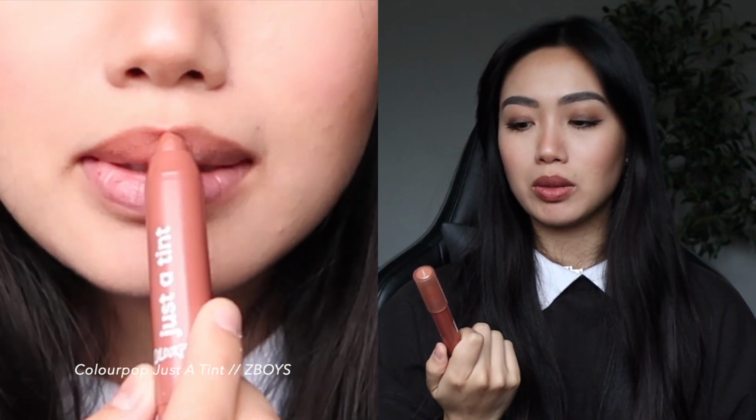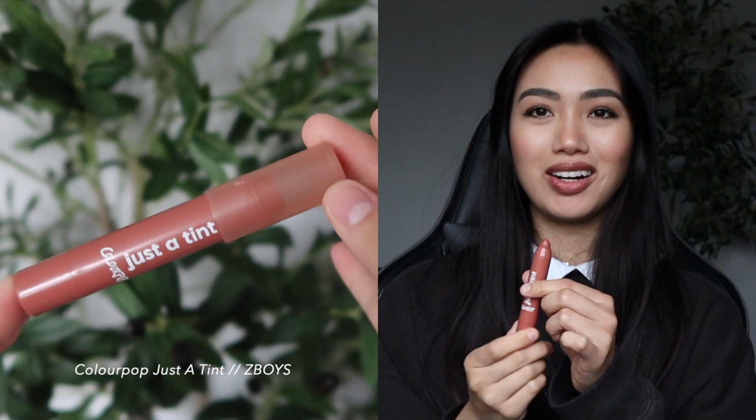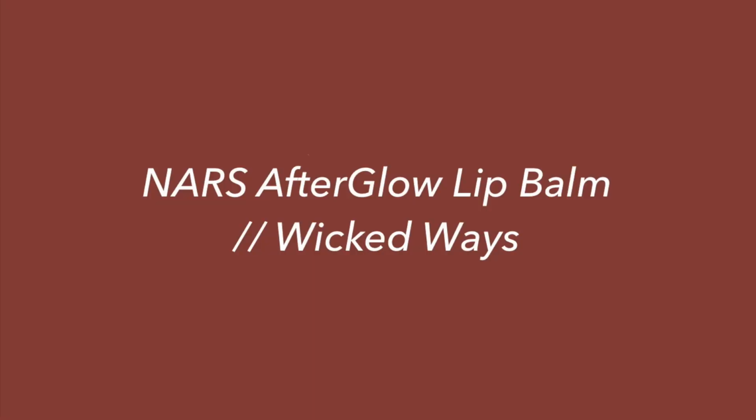The formula is very creamy, pretty long lasting. It's one of those lip colors like the Black Honey where I'll just apply it and then throughout the day it'll have a really nice faded look, but it never completely comes off. I like this giant crayon-like packaging. And as for the shade range, they have 10 or so shades on their website right now. Zboys is still up there. I feel like when they first came out in 2014 or however long ago, they had so many colors, and I just think it's so funny that this color is still for sale. Just shows you how good of a color this one is.